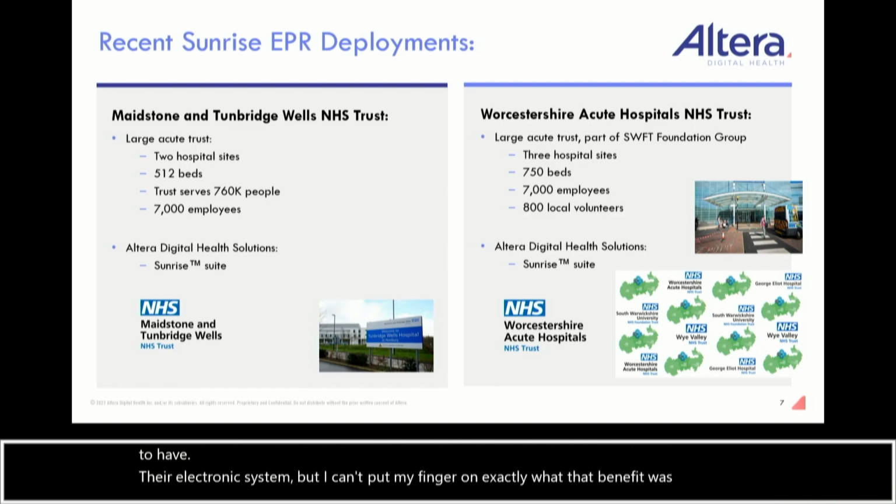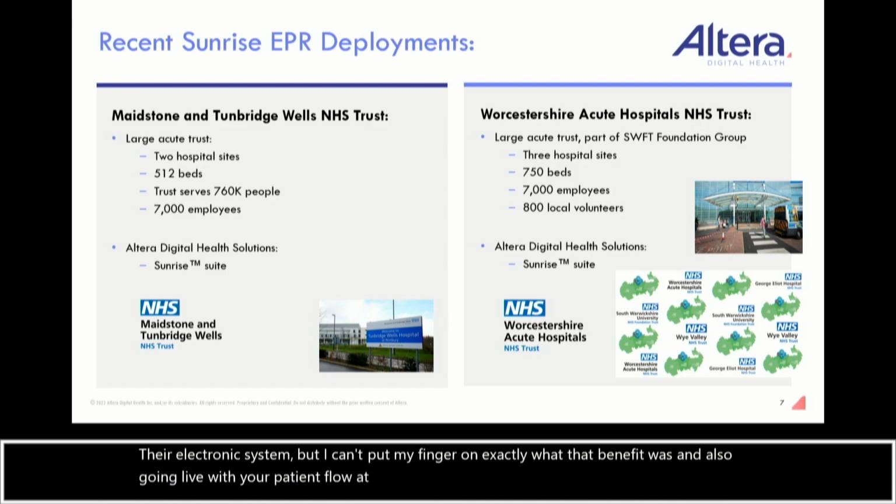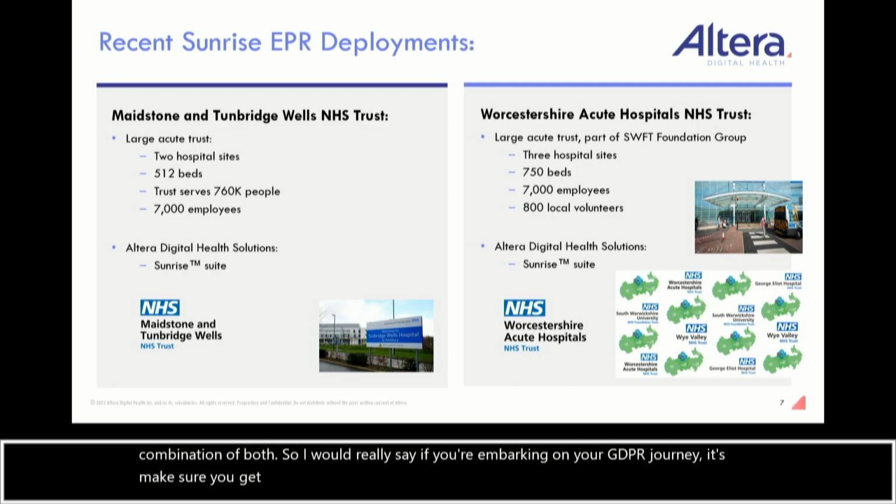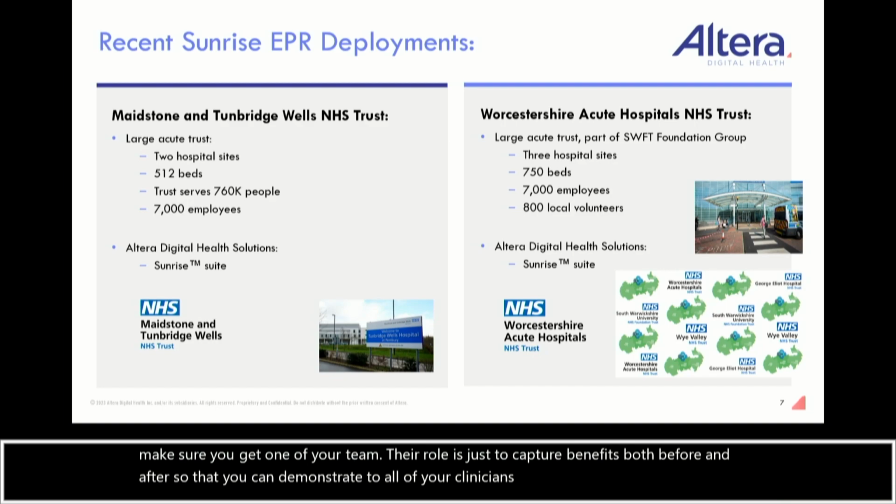And also going live with your patient flow at the same time, you don't know whether it is your EPR or a combination of both. So I would really say, if you're embarking on your EPR journey, make sure you get one of your team, whose role is just to capture benefits, both before and after, so that you can demonstrate to all of your clinicians, your managers, your finance directors, exactly what that benefit is bringing to this organisation.